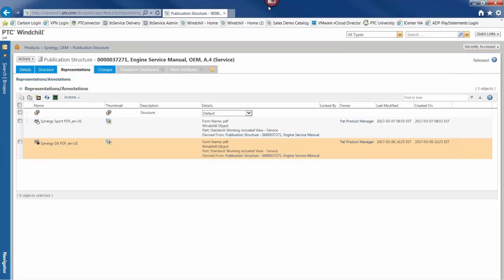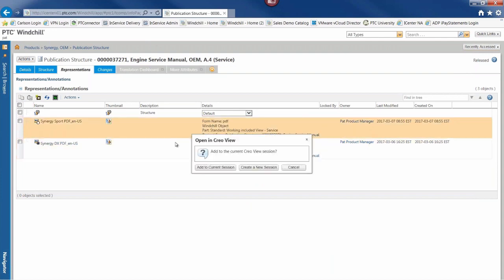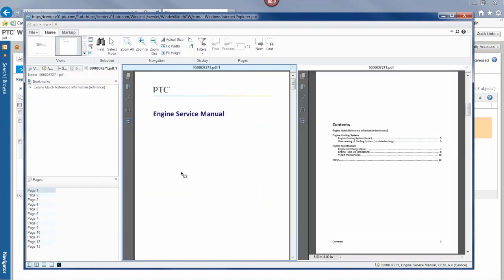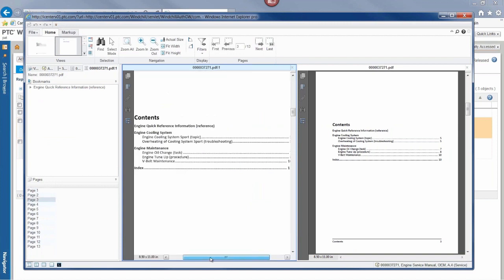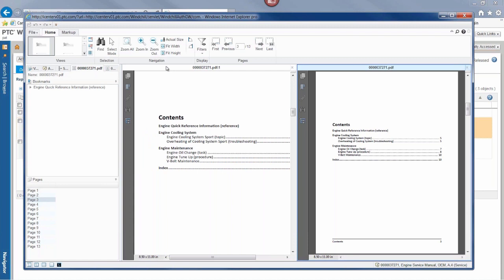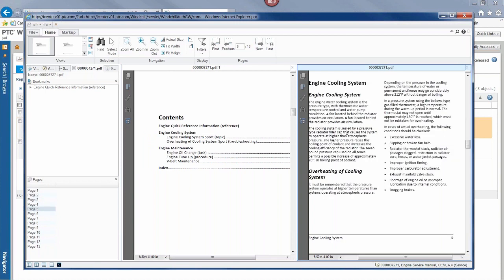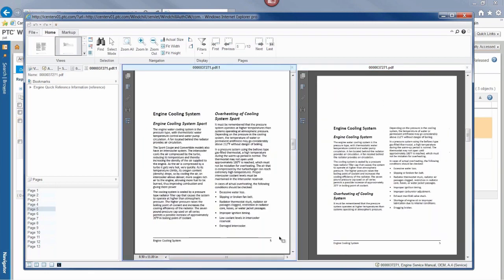Now, just to look at the sport version, again, it was basically a very simple process to be able to get the sport and the regular version, the DX model of this car. But we can see there are some differences in this, and that's because this is a dynamic publishing engine. I didn't have to author this entire content and put it in its own file. I have it all managed, and then I'm just publishing and dynamically creating the document on the fly based off of what information I want to include in it. So here I have the overheating of the cooling system for the sport, and then just the standard overheating of the cooling system for the DX model.